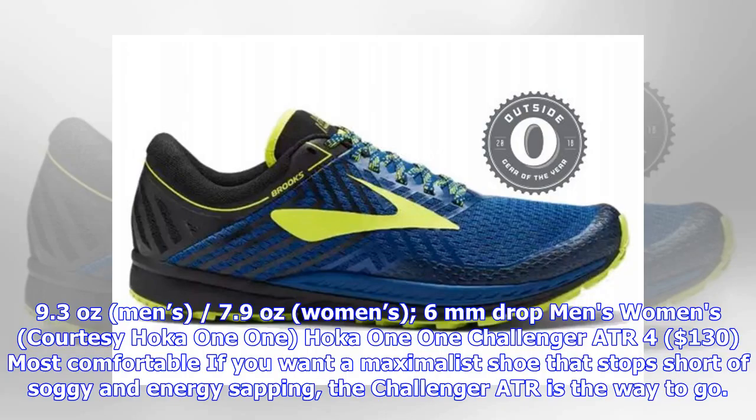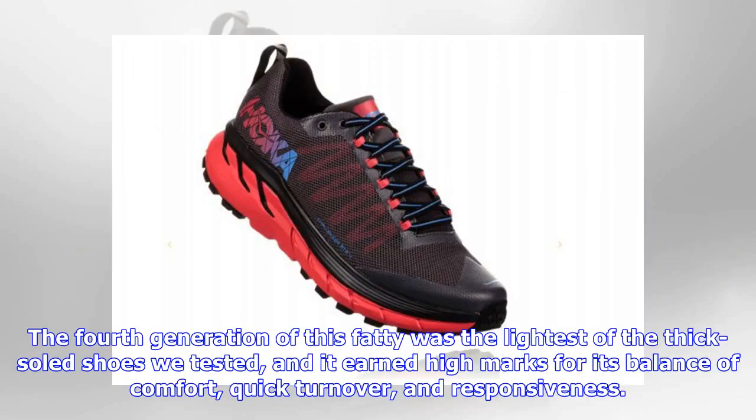9.3 ounces, men's, 7.9 ounces, women's, 6 mm drop, men's, women's. Courtesy Hoka Challenger ATR 4, $130. Most comfortable. If you want a maximalist shoe that stops short of soggy and energy sapping, the Challenger ATR is the way to go. The fourth generation of this fatty was the lightest of the thick-soled shoes we tested, and it earned high marks for its balance of comfort, quick turnover, and responsiveness.